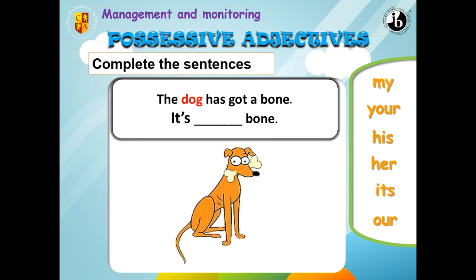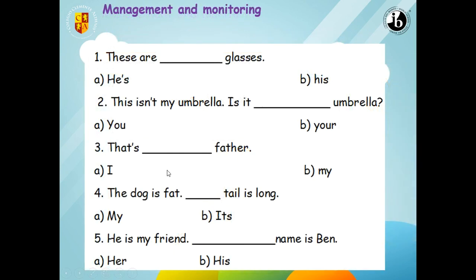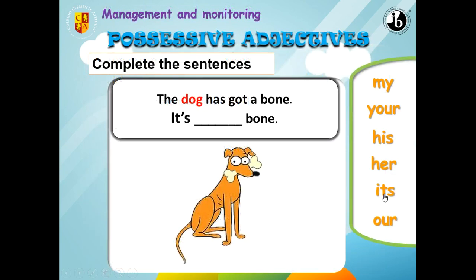Next, complete the sentences. The dog has got a bone. The dog has got a bone. So the bone belongs to the dog. It's my bone. It's your bone. It's his bone. Her bone. Its bone. Or our bone. What do you say? If you're talking about a dog, you're not talking about a person. You're talking about a dog. It's its bone. Oops. It's correct. Its bone. Great, everybody. It was correct.